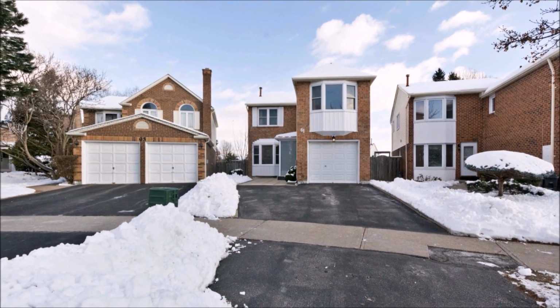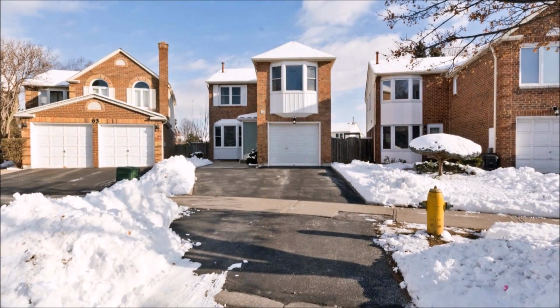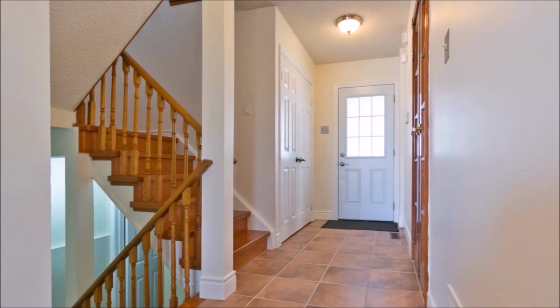Welcome to 61 Coverdale Crescent in Toronto. This renovated solid two-story home with attached garage has curb appeal and is located in a desirable neighborhood. It is tastefully decorated, spacious, with a functional layout, and has a convenient in-law suite.